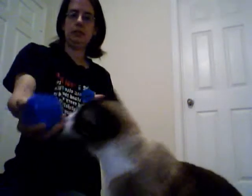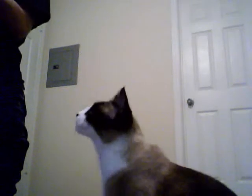Keep falling out. Okay. Open the hatch like this. You might let her smell it. Just go in there. There's a piece of food. Close it. Yummy. How do you get the food out?